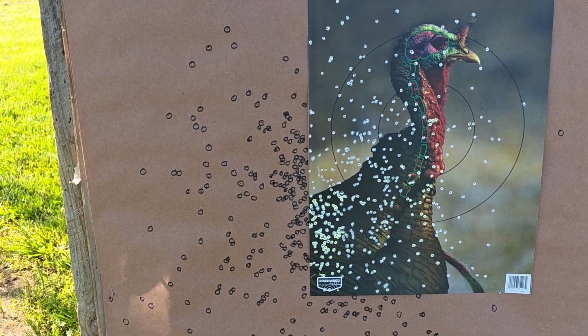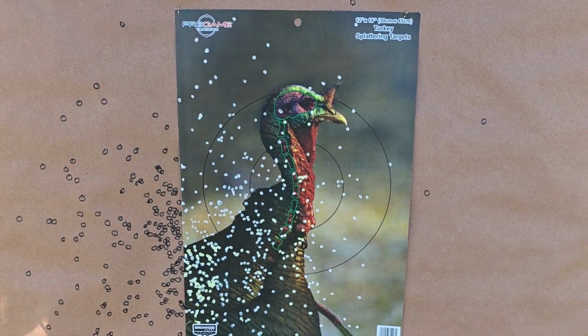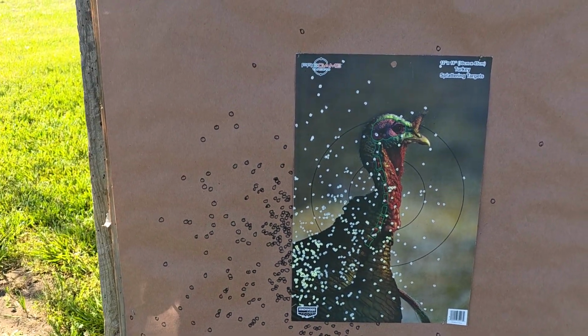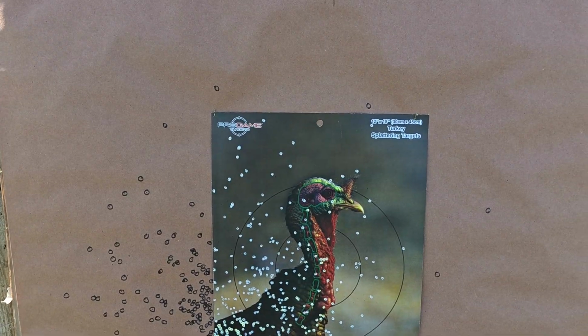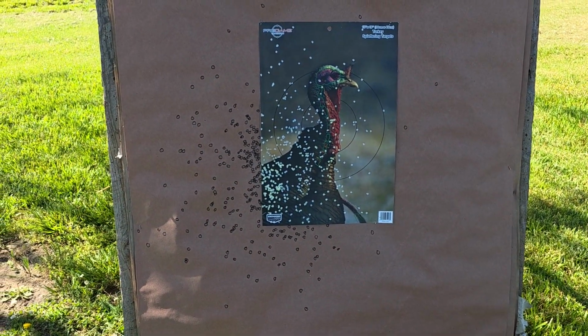Around the edges, we do open it up just a little bit, but it stays pretty even and it gives you a little bit of leeway to work with without just being scattered all over the place. And really, we don't see a ton of flyers. Maybe one or two up there at the top and maybe one or two over on the right, but really not much there as far as flyers go.